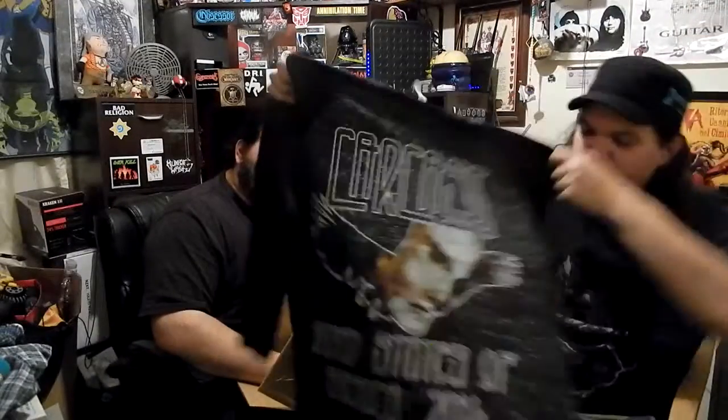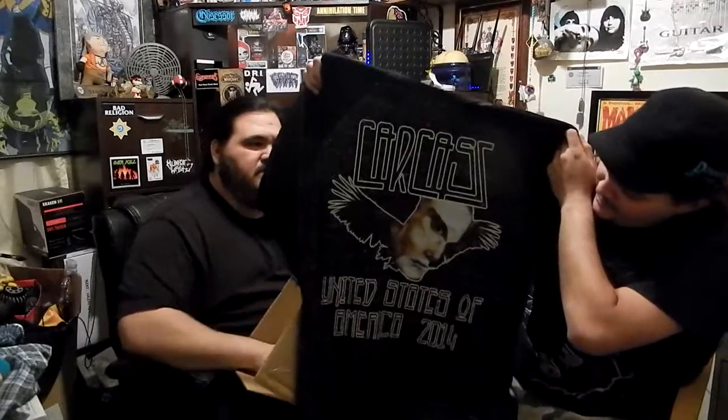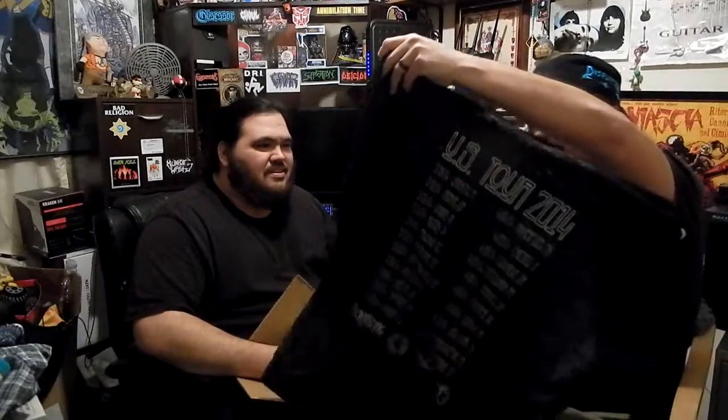All right. It's probably a shirt. It's a long sleeve shirt. Tour shirt. The one that JSR actually promoted, saying that they were going to provide this. This is a really nice material. It's really soft. It's the back with the tour dates and stuff. New shirt smell? You gotta know about the new shirt smell. I really like this shirt.